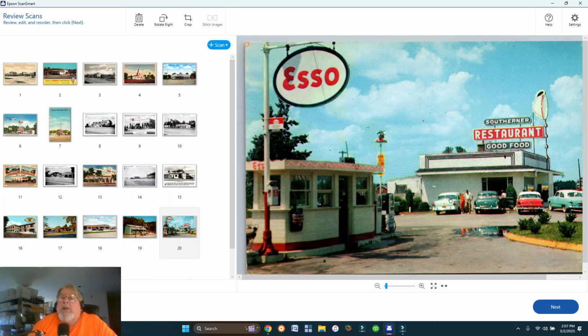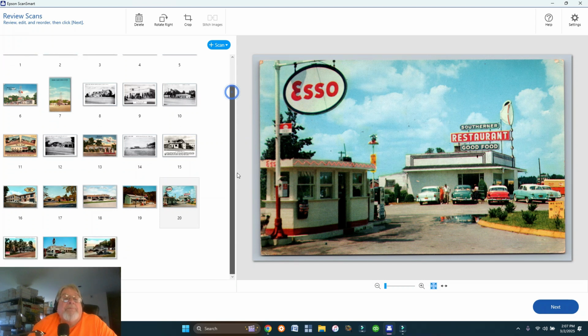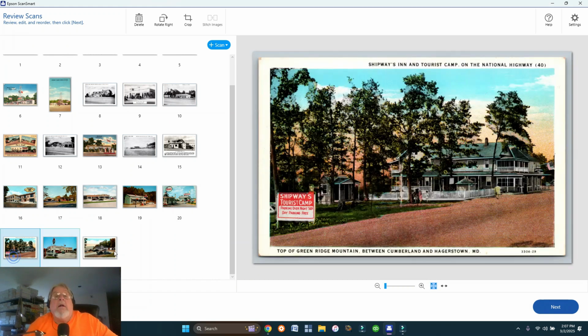So again, this card could be either a restaurant topic or a gas station topic, either way. But a nice chrome card, lots going on there.